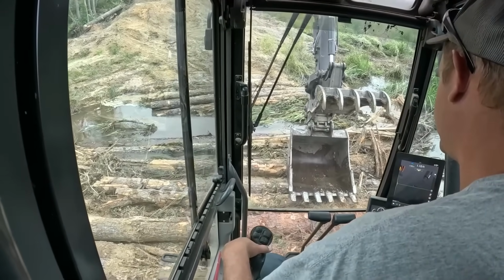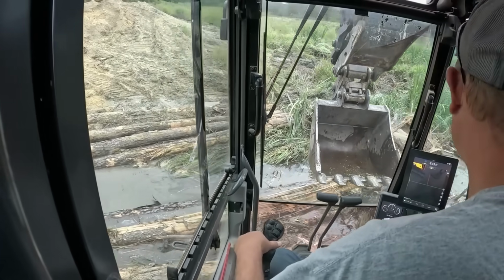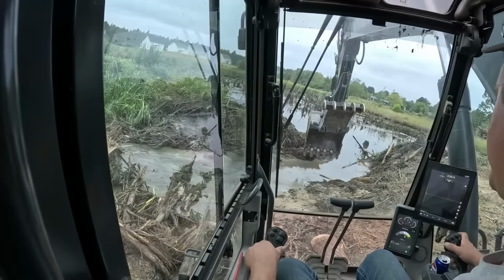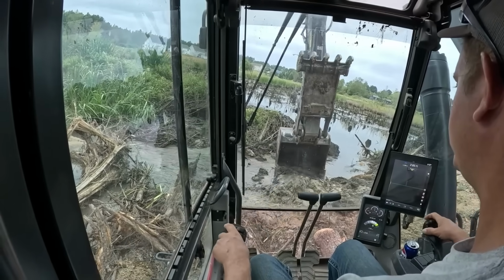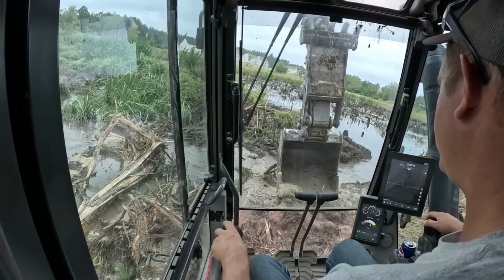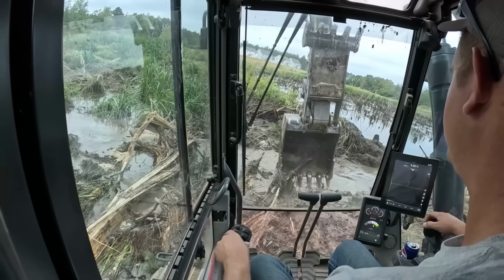But the logs worked really good. Kept me from getting stuck. He actually got his excavator stuck down in here. Had to get a wrecker to pull it out a year or so ago. That's why I wanted to make sure I put my logs in here.